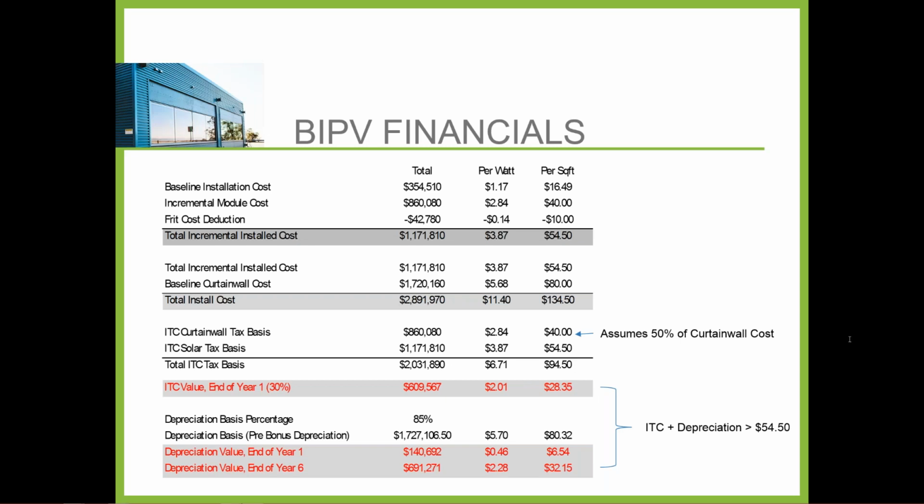So if you take a high-level look at what the real savings are and where they come from, we've got the total incremental cost at $387 a watt, or $54 a square foot. That includes the frit cost reduction, the incremental module cost, and the baseline installation cost. That number then gets added to the baseline curtain wall cost to get the total install cost. So in this instance, we're looking at installing the system for $134 per square foot, or $135 per square foot.